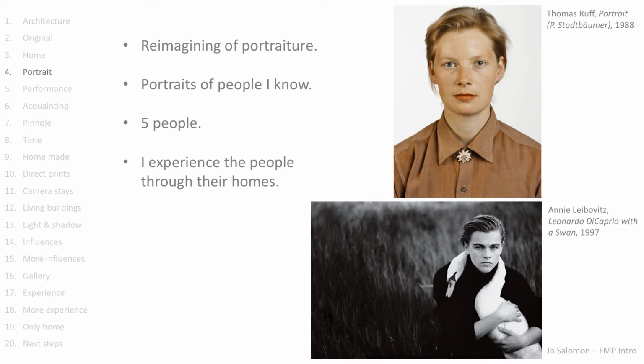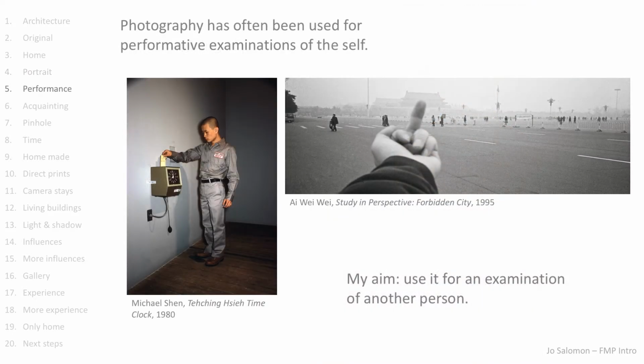So these will be portraits of people that I know. I'm going to choose 5 people, and I'm going to experience the people through their homes with my camera, and that's going to come across in the final images in the final product. It's almost going to be a form of performance piece in a way. Each stage is really deliberate and contributes to the piece.